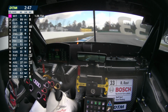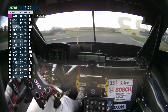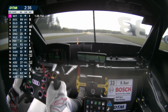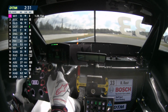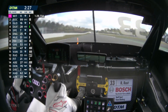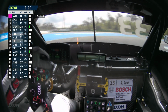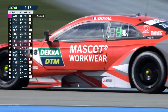Down through the gears, as you can see, down into first gear for taking turn number 2 before the left-hander, which is turn number 3. And at turn 4, which leads us on to the Parabolica, where, like all the others, he weaves from side to side to generate some temperature into the tyres. He's going to have basically this lap and one more with which to try and vault himself up the order. He's currently P12, so down through the gearbox once again into first gear for the exit of the hairpin.